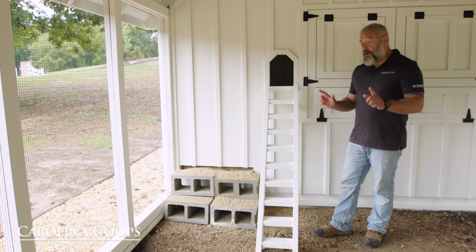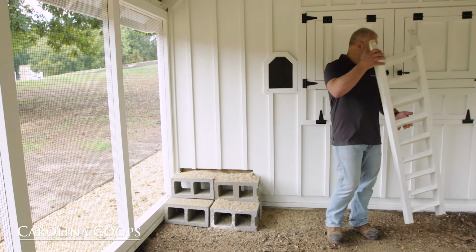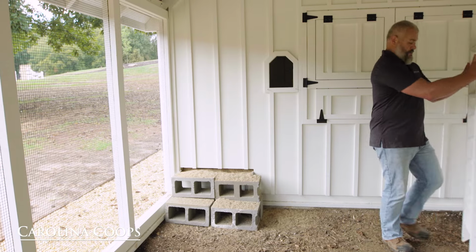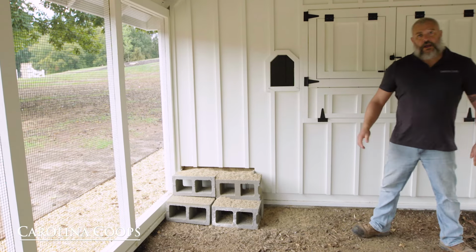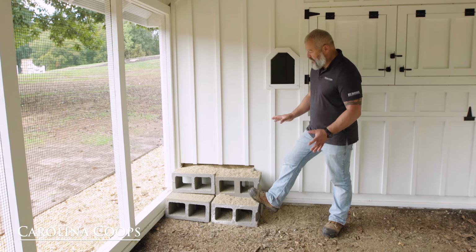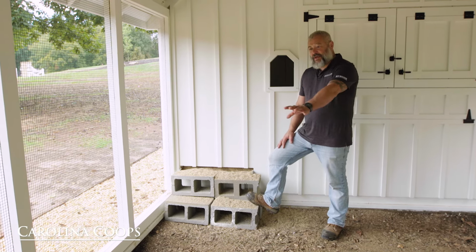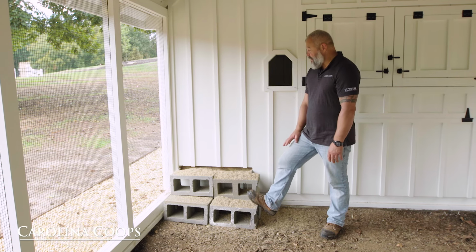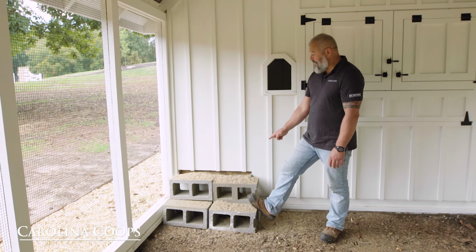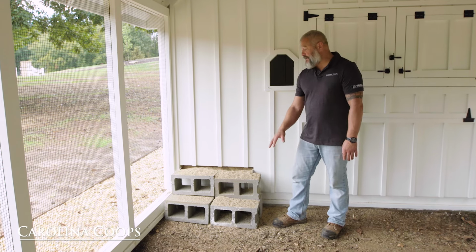Now, also, while we're over here, I'm going to remove this ladder just to make room for me. I want to show you guys the other part of the feeder. Now, quick disclaimer, what in the world's going on over here? Again, 6 hens, 6 baby hens. They're really, really little. So the trough that they're going to feed out of is actually on the other side of these cinder blocks. And we put these cinder blocks in here to act as steps so they can get to it.